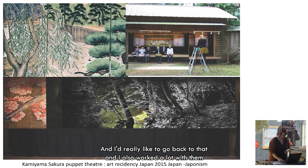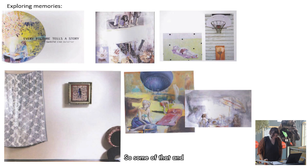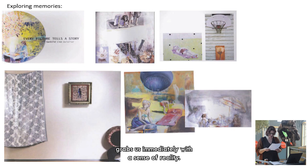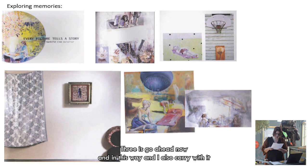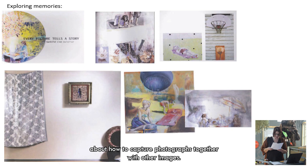I also worked a lot with exploring memories visually, and here is some of that. It refers, for example, to the book of Roland Barthes, Camera Lucida. He says that the photograph grabs us with its immediate sense of reality, through its aura of the here and now. In this way, it also carries a feeling of melancholy. In the photograph, life has stopped. The experience it conveys of corporality and physical fascination is linked to a specific moment that has passed. In extension of this, it becomes obvious to form ideas about how photographs, together with other images, store a kind of infrastructure of fragments of memories.